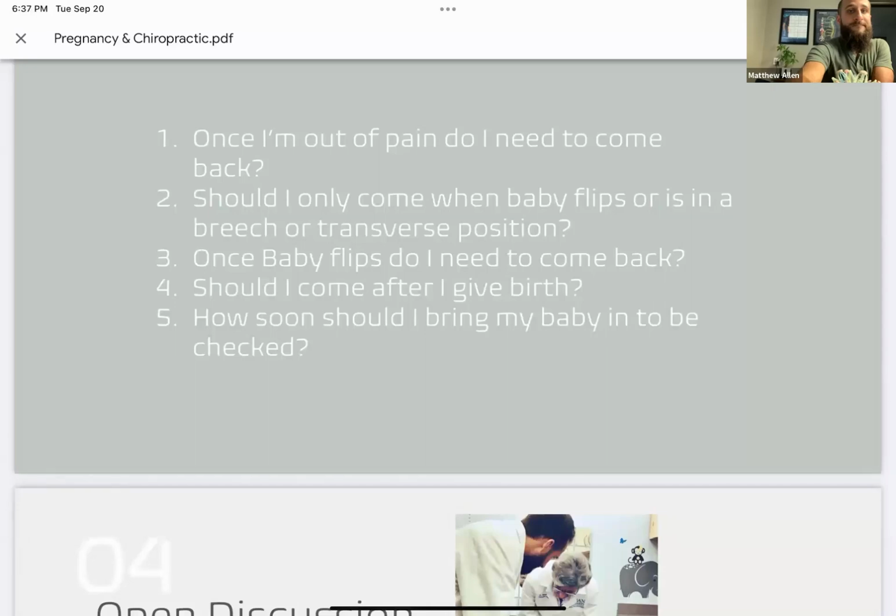Should you come after you give birth? So here's where I often talk to parents about this. Absolutely, I think babies should get checked. Does every single baby need to be checked? I think yes, because every baby was in position, in flexion, and we want baby to open. We want midline to open so baby can feed and breastfeed and express themselves best.